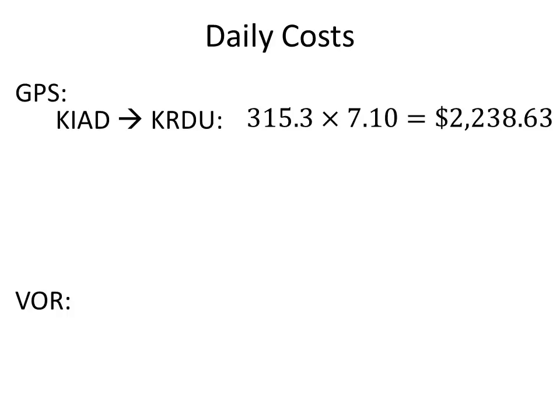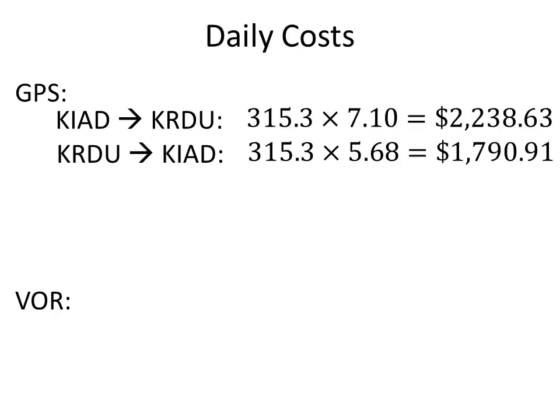$2,238.63. When I want to come back from Raleigh-Durham to Dulles, now I have to buy my gas at Raleigh-Durham, so it's cheaper. So I still have the same distance. It's still going to be 315.3 nautical miles, but this time the gas is only going to cost $5.68. So that comes out to $1,790.91 for my gas to come back to Dulles. And my total cost for the day is I'm going to fly there and back every day. So my total cost is I have to add those up. And when I do, I get $4,029.54.